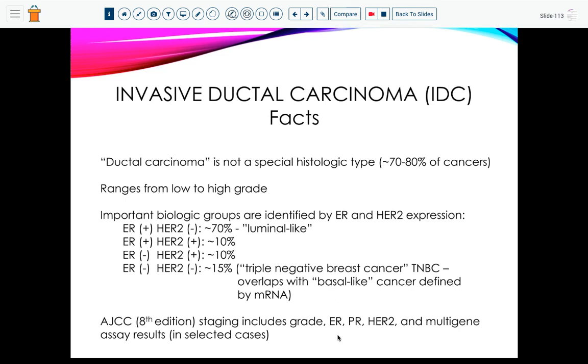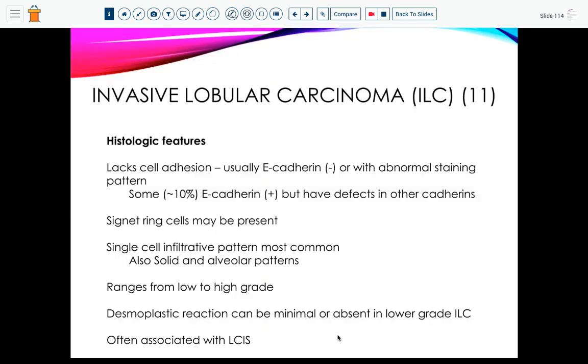And it's important to know that the AJCC 8th edition staging for the first time, in addition to anatomic factors, also includes grade, ER, PR, HER2, and multi-gene assay results in selected cases.